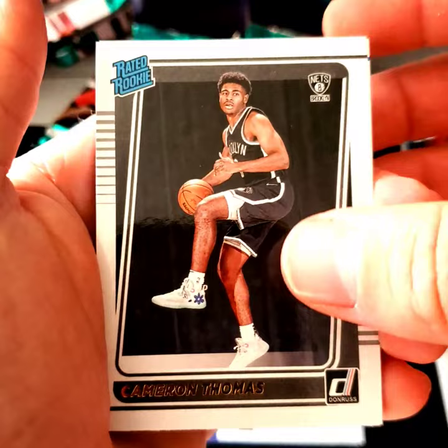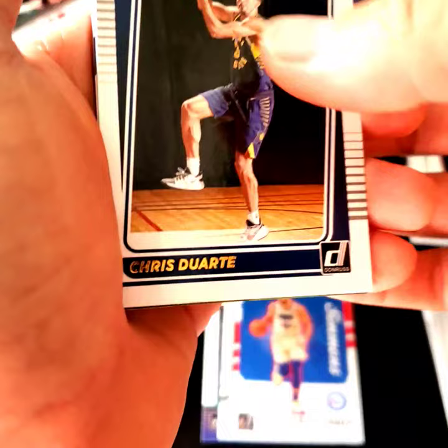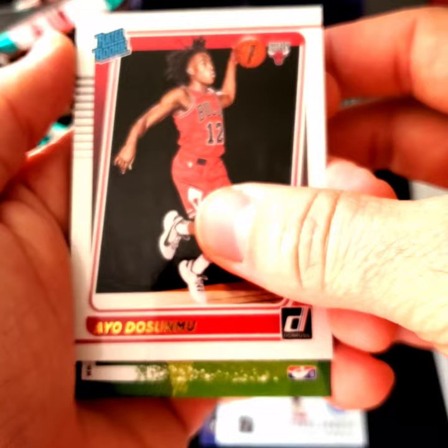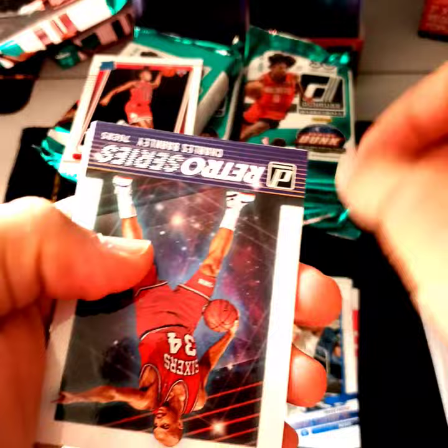Jaden Springer, I don't know if he's even playing for the Sixers anymore. And then there's Chris Duarte, who's playing well for the Pacers. Then Ayo Dosunmu. Oh, and here's our mem. Save that for last. We got a press proof Wendell Carter. And a retro series Charles Barkley.